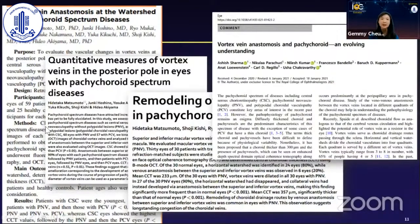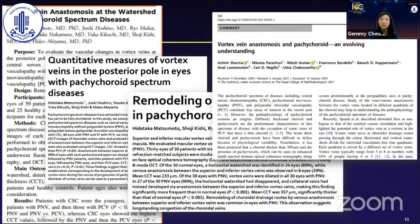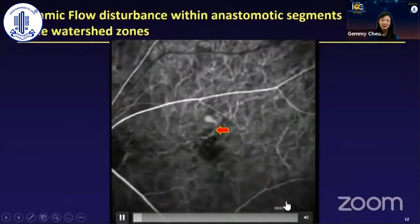This is just to highlight that similar findings have been noted, not using ICGA, but using OCT angiography, not so much in terms of wide field, but a similar kind of concept. A lot of work has been done by the Japanese group led by Dr. Matsumoto and Akiyama as well. Recently there has been a very nice review by Ashish Sharma and co-authors as well. I'd like to highlight these if you're interested in this topic.